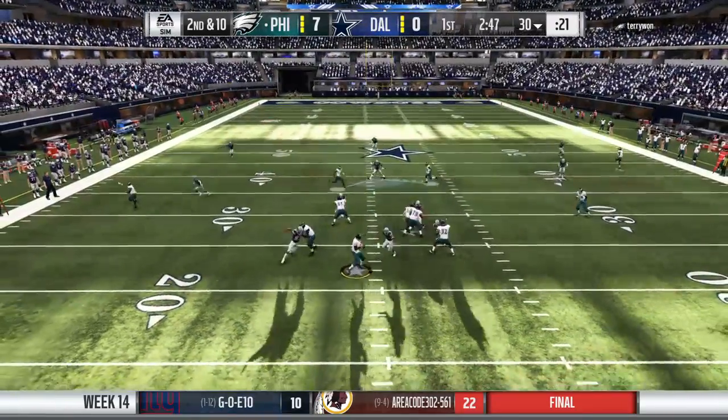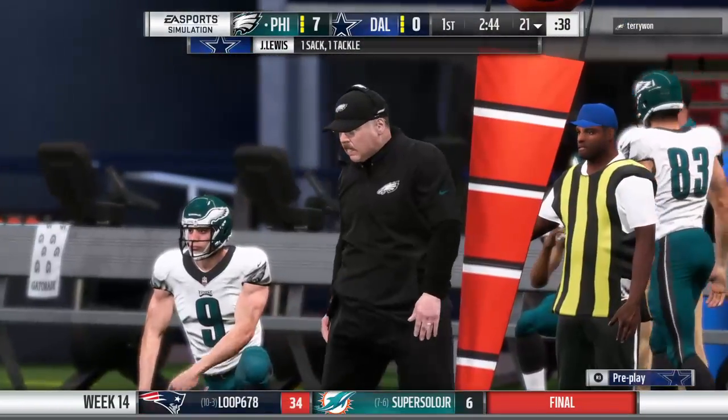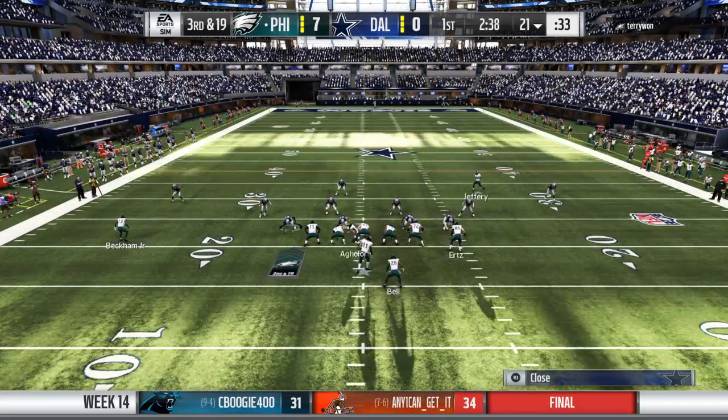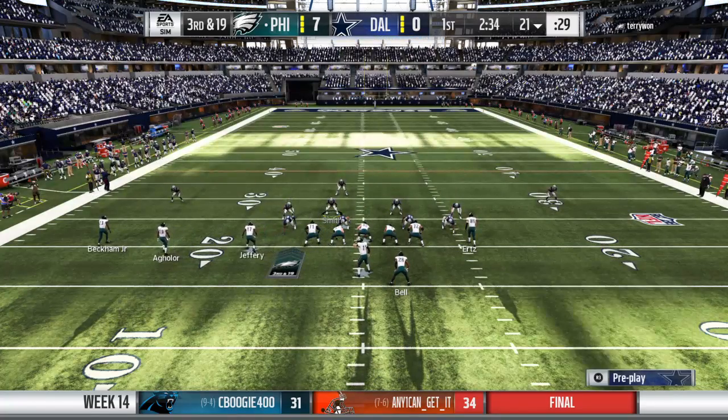Back to the air on 2nd down. Wentz. And he will go down. A Cowboys sack. Brandon, if I'm an offensive coordinator and I see an all-out rush like that, I file it away because I'm going to use their aggressiveness against them as this game goes on. I'm going to hit them with a screen soon.